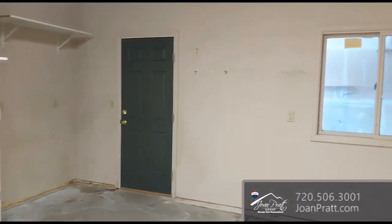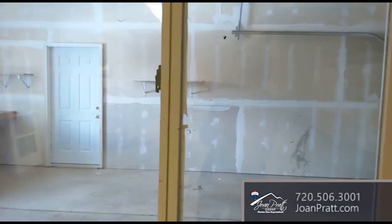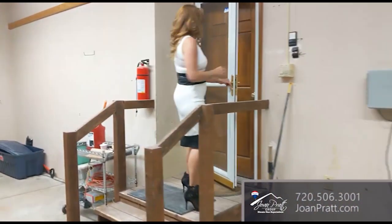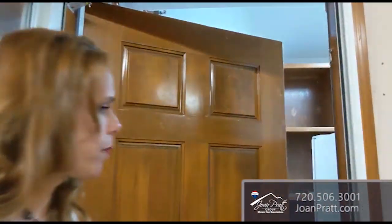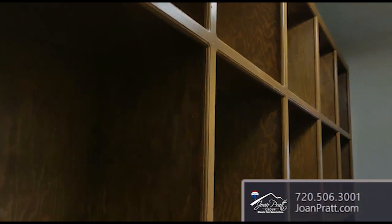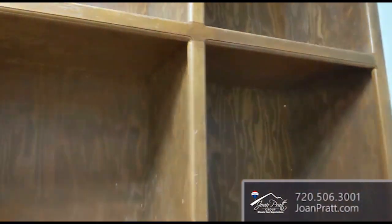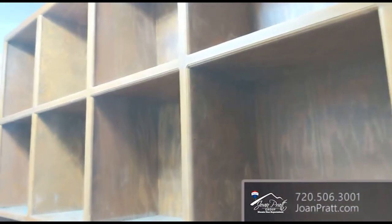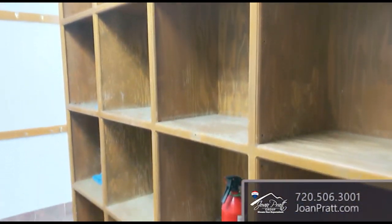So these garages go through. We're not going to walk through all of them now, but just know we've got some options in there. Another storm door. Show the cubbies. They're a little dirty. The painter was just here. But we have all these cubbies. And that's the main floor.